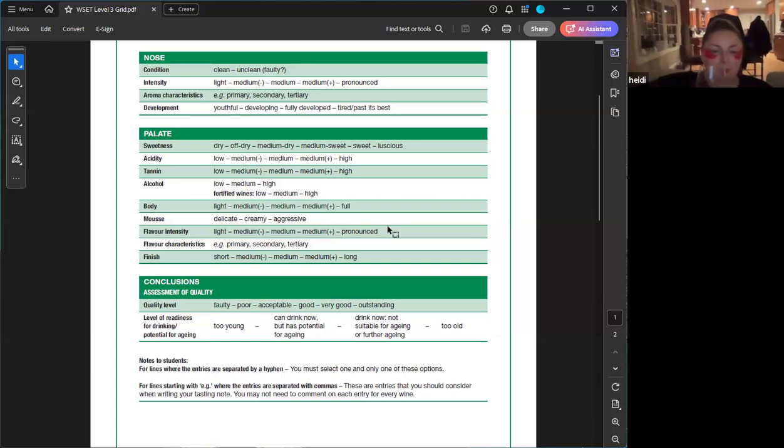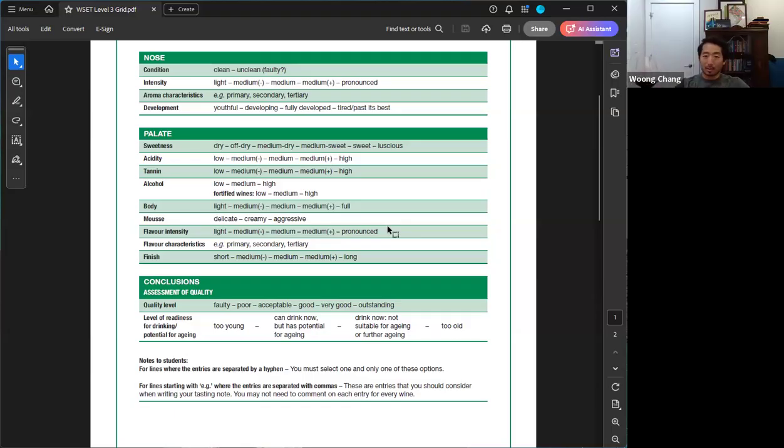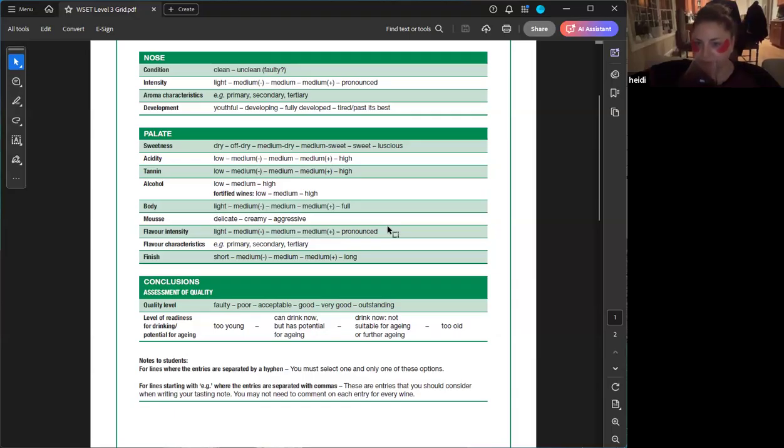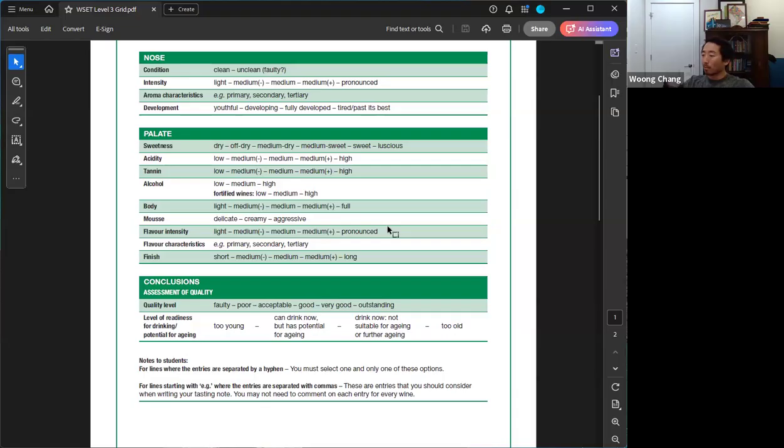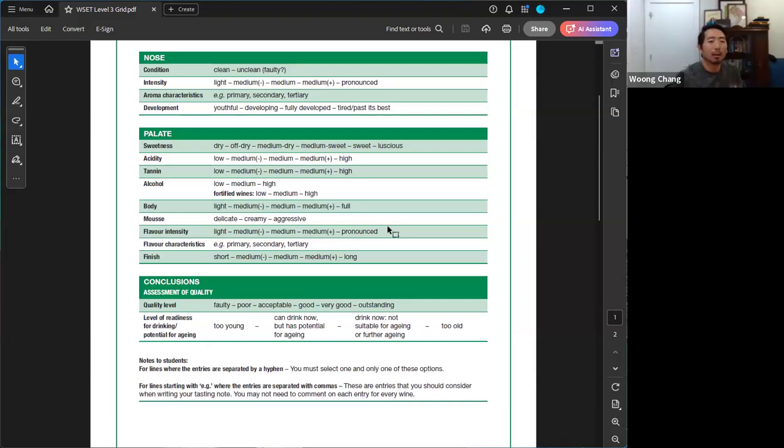Okay, nose. This wine smells clean. This one is sound. Intensity? Give it medium to medium plus. Yeah, I'm going to call mine medium plus. Like mine is up to here, that's still like what, two inches? Yeah, I'm going to call this medium plus. Quite expressive. Medium plus aromas.